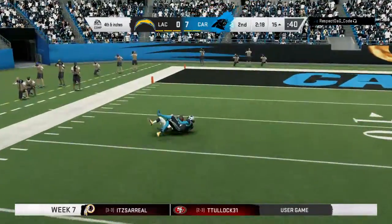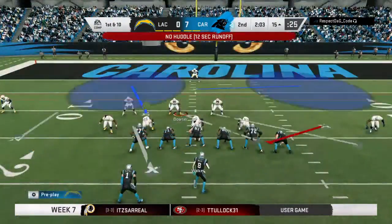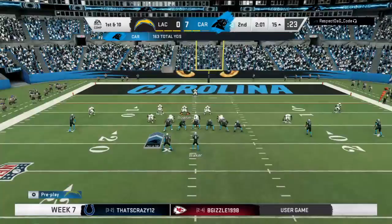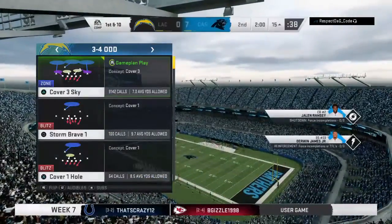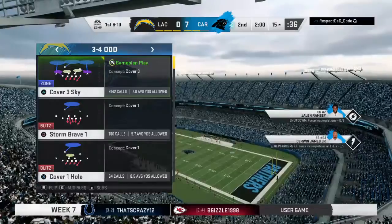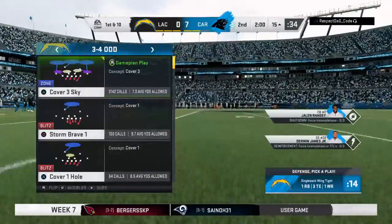That's caught inside the 20. 4th down conversion plays, you usually think 1, 2, 3 yards, maybe 10. Not there. What a huge pickup as the sticks make a drastic shift forward. 2 minutes on the clock, 2nd quarter, 7-0 ball game.